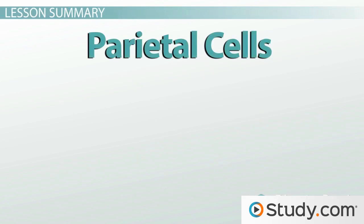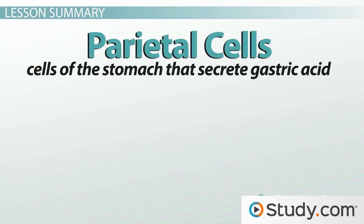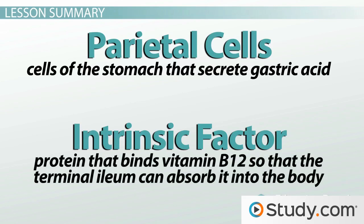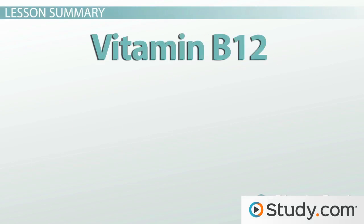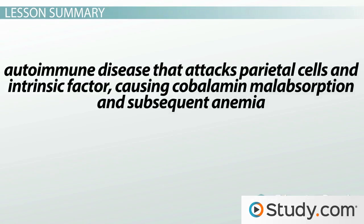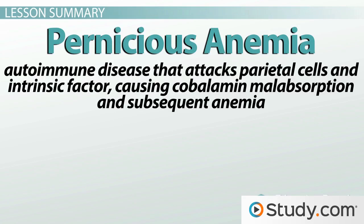For this lesson, you should recall that parietal cells are cells of the stomach that secrete gastric acid and intrinsic factor, which is a protein that binds vitamin B12 so that the terminal ileum can absorb it into the body. Vitamin B12 is also known as cobalamin, and the terminal ileum is the last segment of your small intestines. An autoimmune disease that attacks parietal cells and intrinsic factor, causing cobalamin malabsorption and subsequent anemia, is called pernicious anemia.